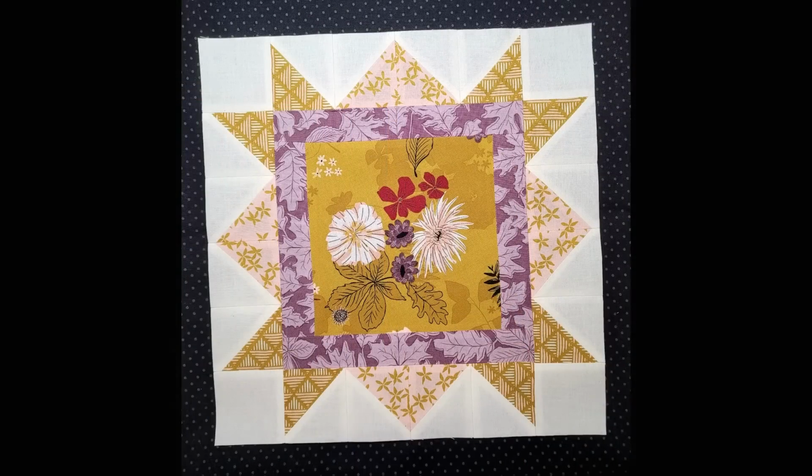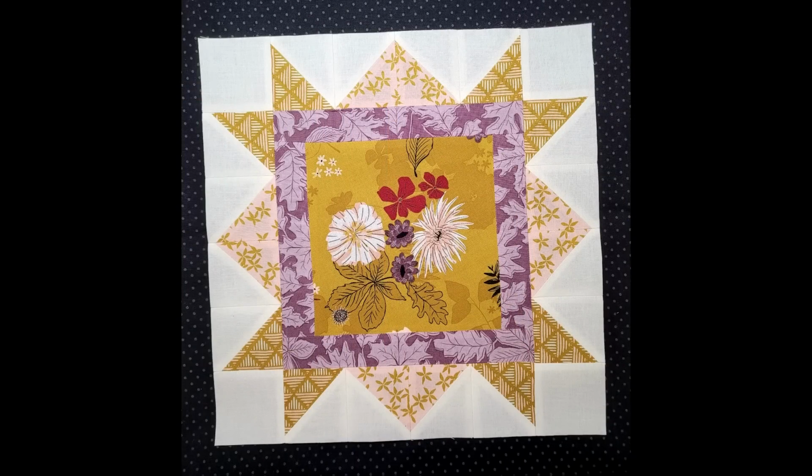We'll start out with Allison's block. Look at this beautiful floral with the plums and the gold.